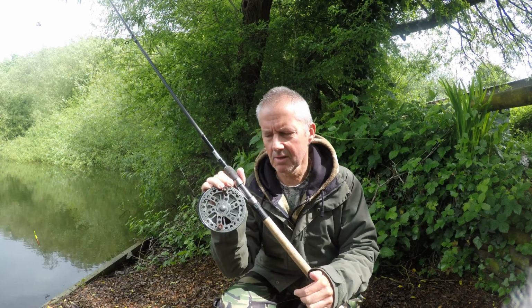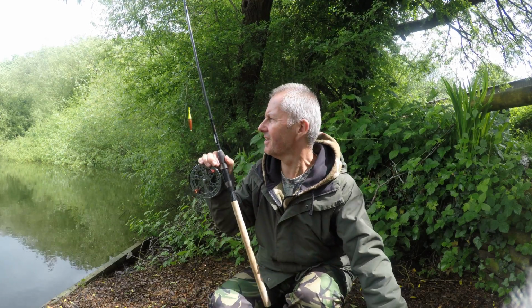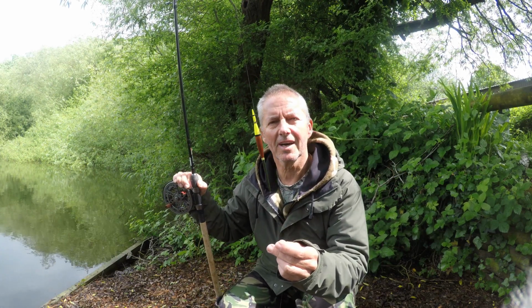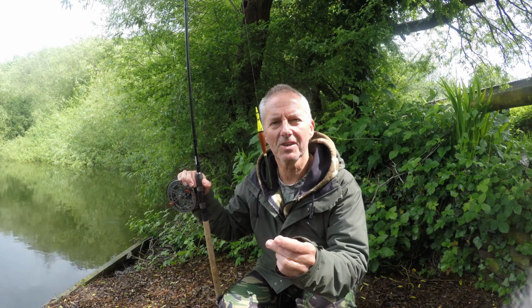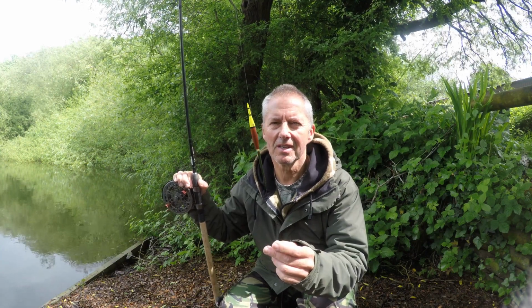But it's been so slow that I've got the old float rod with me today with the old centre pin. I rigged up one of my dad's old floats there. Found a box full of floats, old antique floats, so I'm going to start using them. Each time I come I'm going to use a different float. So I've been using this float.